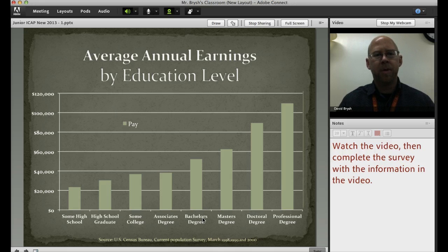So loans can be expensive, especially if you go to a really expensive school like DU. If you go to a private school or some of the more expensive for-profit schools, like University of Phoenix, it can be expensive, but what you're doing is investing in yourself, right? So a person with a bachelor's degree can pay $200 a month on their student loans and not really feel the pain that a high school graduate would, right? Because they've got a lot more money to play with.